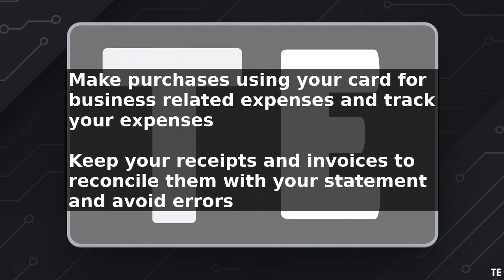To maximize the benefits of your business credit card, use it for all eligible business expenses, and take advantage of rewards programs, such as cashback, points, or travel miles. Monitor your credit utilization ratio to maintain a good credit score. Keep your credit utilization below 30% to demonstrate responsible credit behavior.